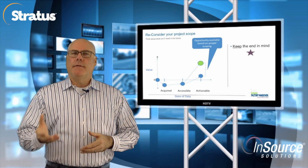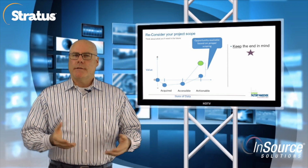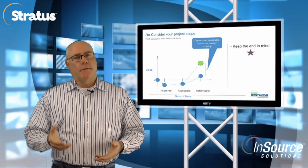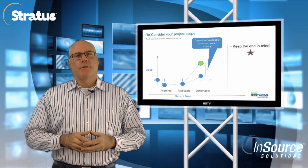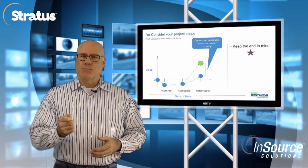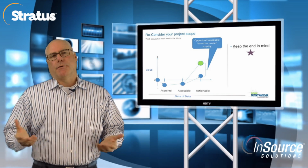This time with the end in mind, not only considering what you want it to look like, but what conditions you think may change. How can you design the system not only for how you want it to turn out, but to accommodate the potential for change in the future? Recognizing that your project can set the foundation, the first of many possible steps that support real continuous improvement, is the reason you should keep the end in mind.